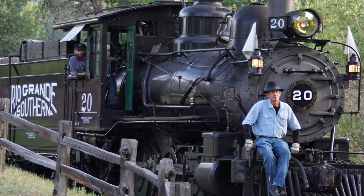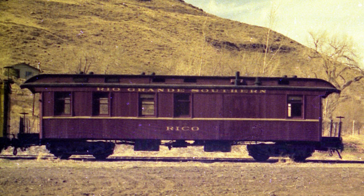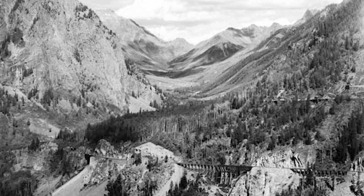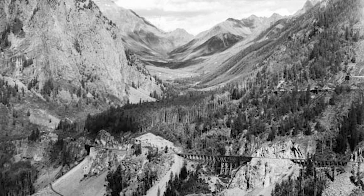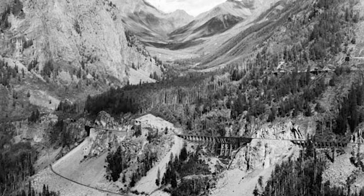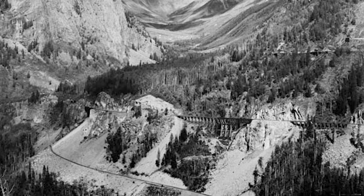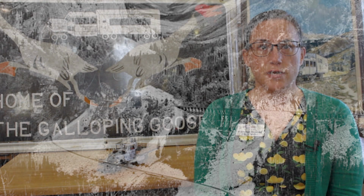The Rio Grande Southern, or RGS, is well represented here at the Colorado Railroad Museum. Notable pieces among our rolling stock include 3 Galloping Goose motor cars, Locomotive No. 20, and business car Rico, among others. In addition, we also have several small artifacts in our collection and many archival items in our library. For a railroad that only covered 162 miles of track, the RGS had quite an impact on Colorado history.